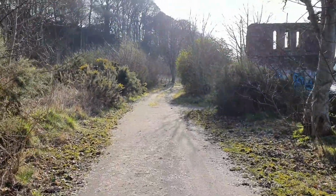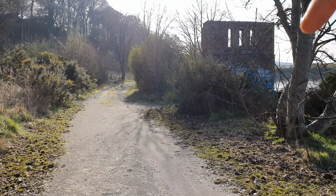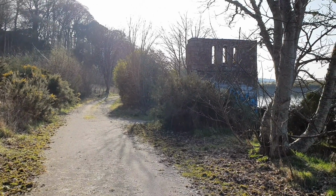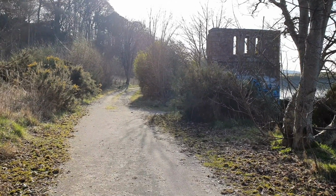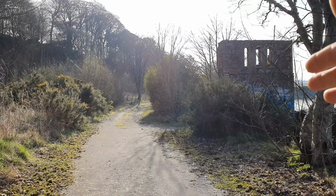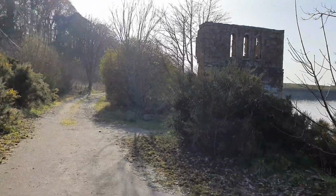Right, we're coming to our first location. Where I'm standing, I'll insert a picture of what this area used to look like. There was a building here, like I said, and I'll put this picture on the screen now. And as you can see, this is what it used to look like. So let me show you this building here and what it's like now.